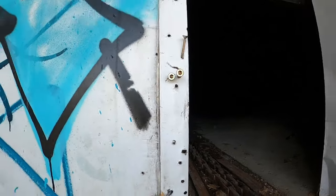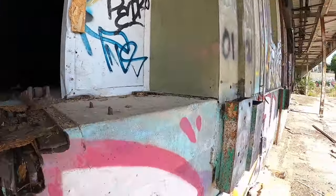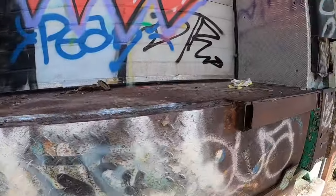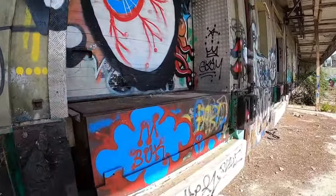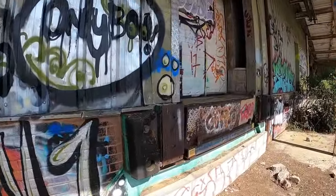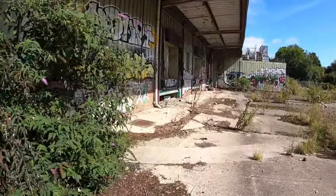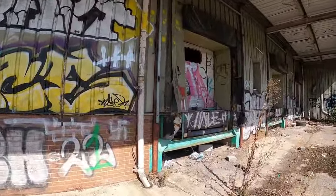Can I get in there? Got to get up. I'm not sure I'll get in there in a minute. Let's see if there's an easier option. These are all the loading bays by the looks of it. Somebody's cut a hole in the top there.